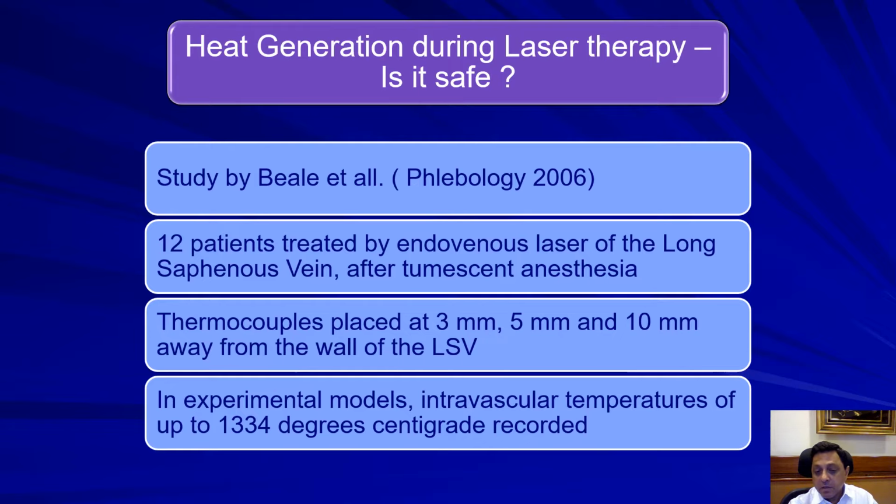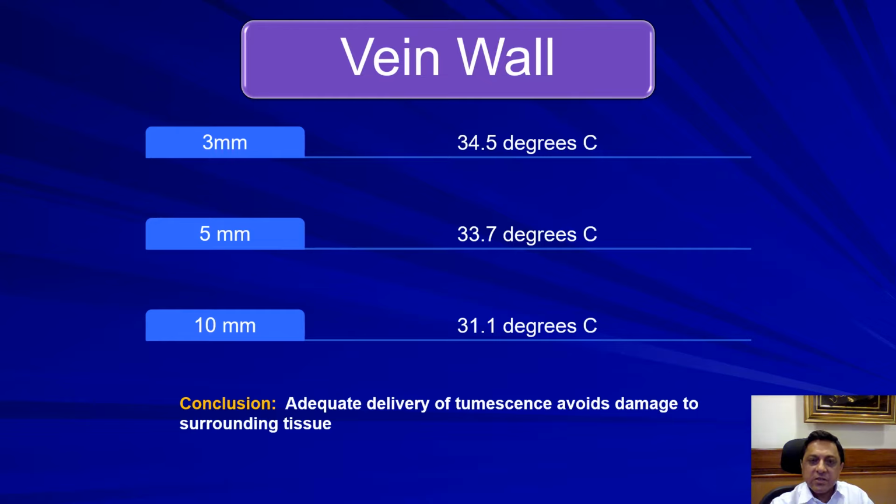In the experimental model, the intravascular temperature ran up to almost 1300 degrees centigrade, which was recorded. Now you see in this illustration, in the vein itself, the temperature was about 1300 degrees centigrade. But as you go 3 millimeters away from the vein, the temperature falls to only 34.5 degrees centigrade. And if you go 10 millimeters away from the vein, the temperature is only 31.1 degrees centigrade. So the conclusion is that if you give an adequate amount of tumescent anesthesia, this definitely avoids damage to the surrounding tissue, and the temperature of the thermal ablation cannot give rise to thermal injury in the presence of adequate tumescent.